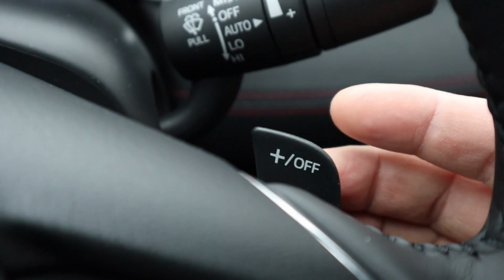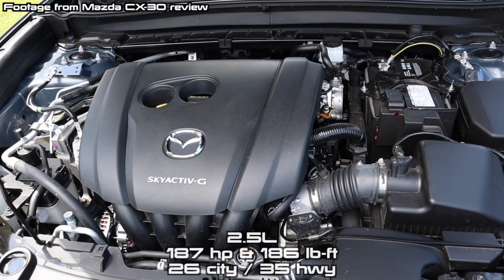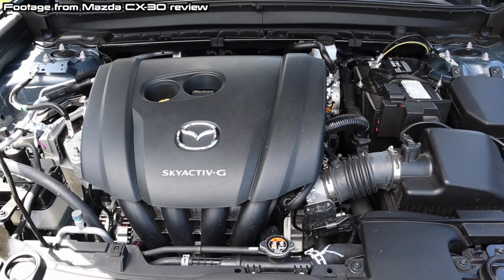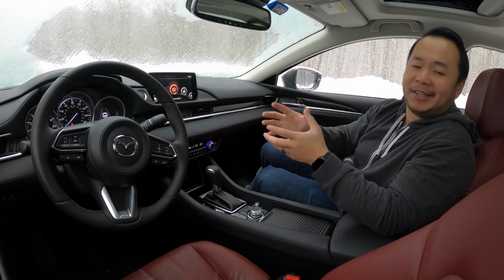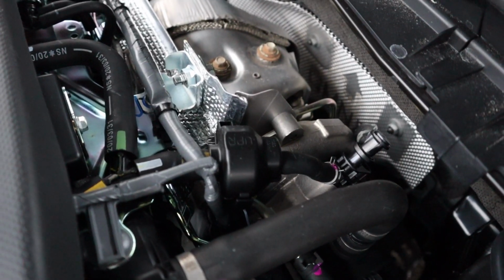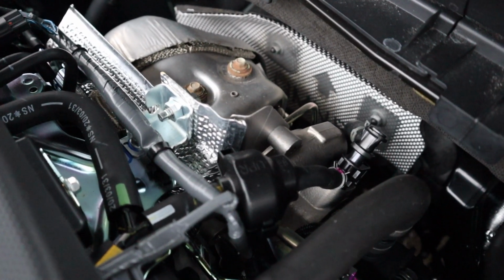The lower Mazda 6 trims have a naturally aspirated 2.5 liter engine, which has an okay 187 horsepower and 186 pound-feet of torque. Clearly that engine isn't as exciting as this one because that turbo really makes this feel like a proper luxury car that not only looks good, but is also pretty damn quick too.